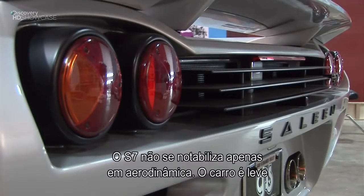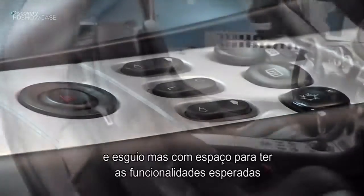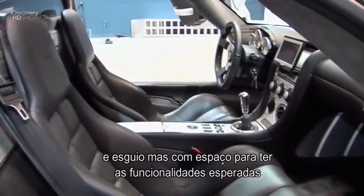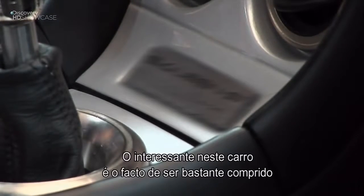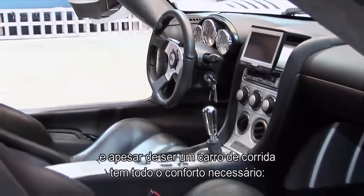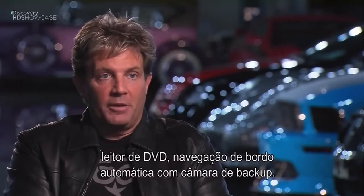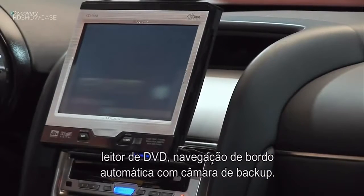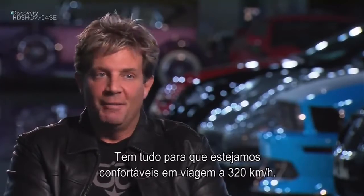But the S7 doesn't just excel in aerodynamics. The car's light and slim, but spacious enough for the kind of amenities you'd expect when you're paying a fortune for a set of wheels. What's nice about that car, if you notice, it's a very long car. And even though the Saline S7 is a street race car, it's got all the creature comforts you need. Power windows, air conditioning, heat, a DVD player, a flip-up nav screen with a backup camera. It's got everything you need to be comfortable in there for the 200-mile-an-hour ride.